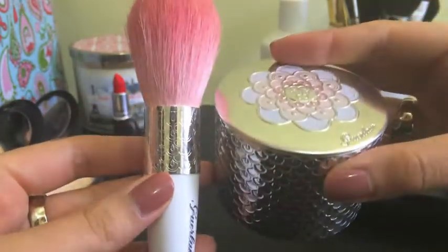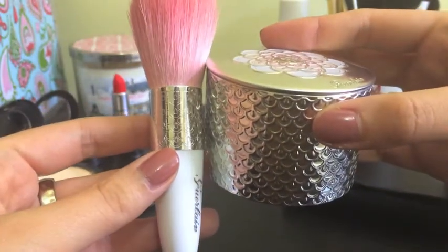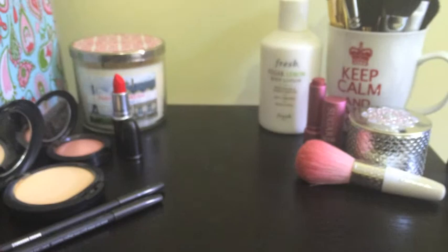It looks like a koi fish kind of scale going on, and they are so beautiful, and it just makes me happy to look at them. It just makes me happy to wear them. I highly recommend at least checking them out.